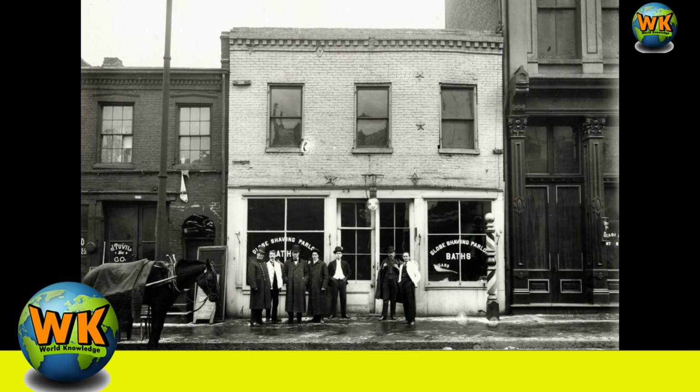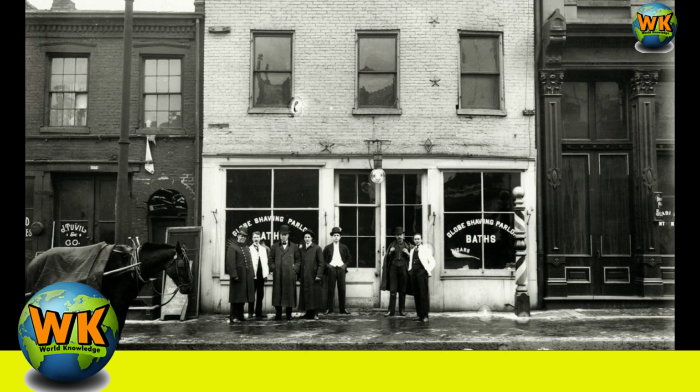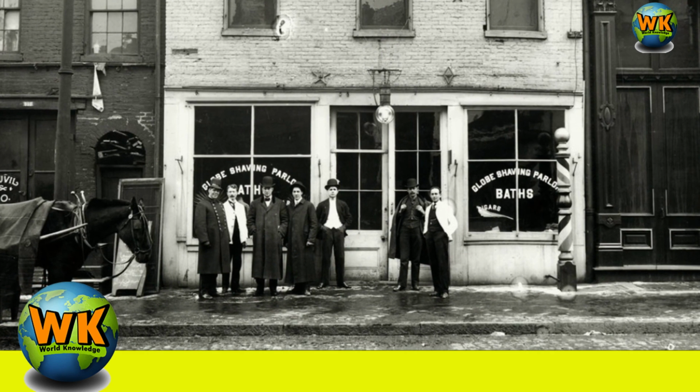Group of men standing in front of the Globe Shaving Parlor at 1015 Carretera. Photograph, ca 1910. In the surrounding blocks lived Italians, Yiddish-speaking Russians and Hungarians, and African-American families from the south.